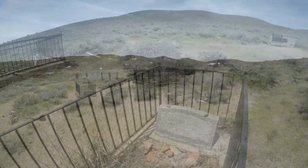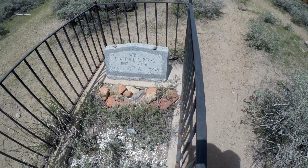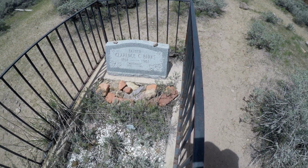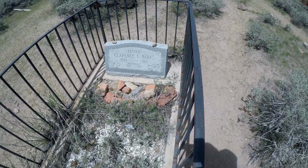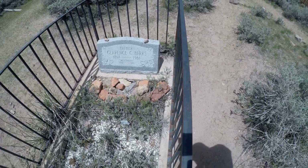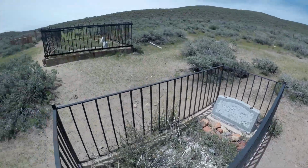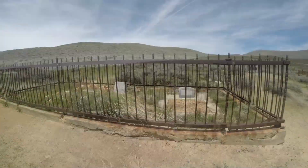Let's keep going. Father Clarence C. Burks, 1897 to 1961. Watchman, 58 to 61. Oh. He watched this place. That's what it was for his last 3 years of his life. So he was around 64 years old, or maybe 63.